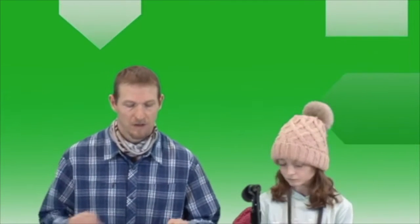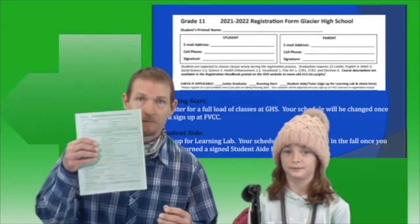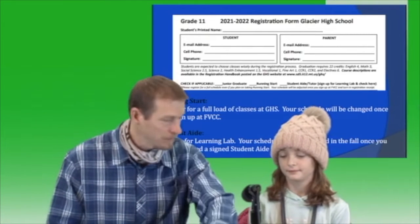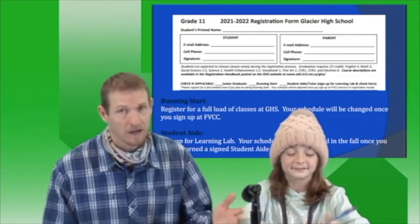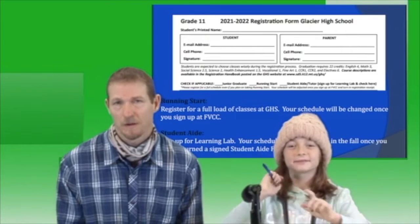So going through the form, we're going to go step by step. And at the top of the form, you're going to notice this is where you need to fill out your name and email information and cell phone information. And I'm going to have Miss Addie help me. She's going to actually start filling out a form to show you. It's really not that scary. Always print legibly for your form at the top there.